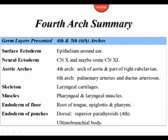The fourth, and maybe fifth and sixth, depending on how you want to define it, arch is innervated by cranial nerve 10, maybe a little bit of cranial nerve 11. The skeleton is the laryngeal cartilages. The muscles are the muscles of the pharynx and larynx. The endoderm gives rise to the very posterior region of the tongue and the epiglottis and the pharynx. The fourth pouch gives rise to the dorsal or superior parathyroids and the ultimobranchial body. Thus, if you know the embryology of the pharyngeal arches, you'll find the gross anatomy of this region fairly easy to understand.